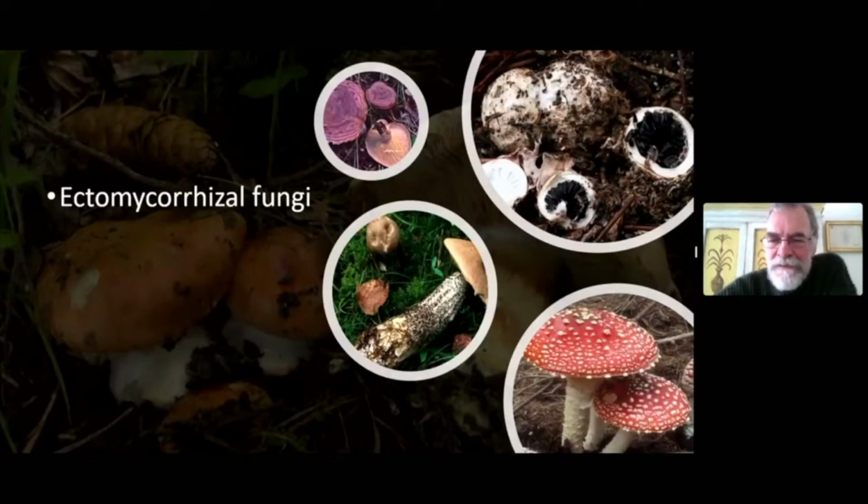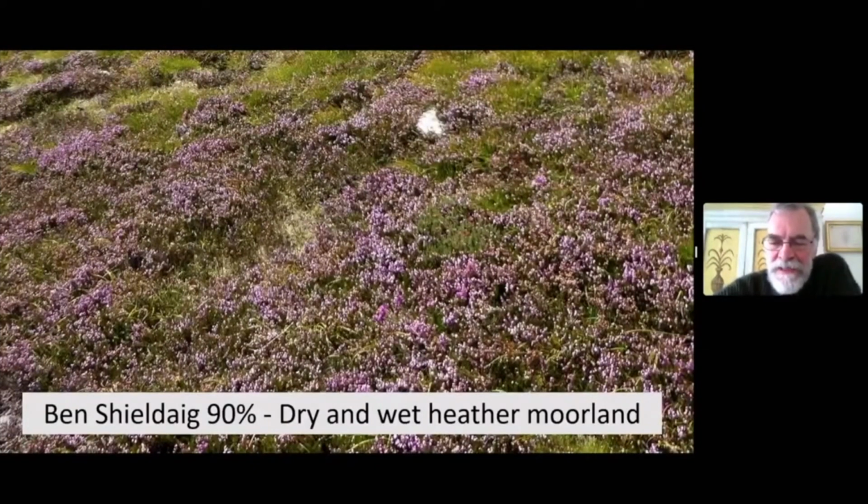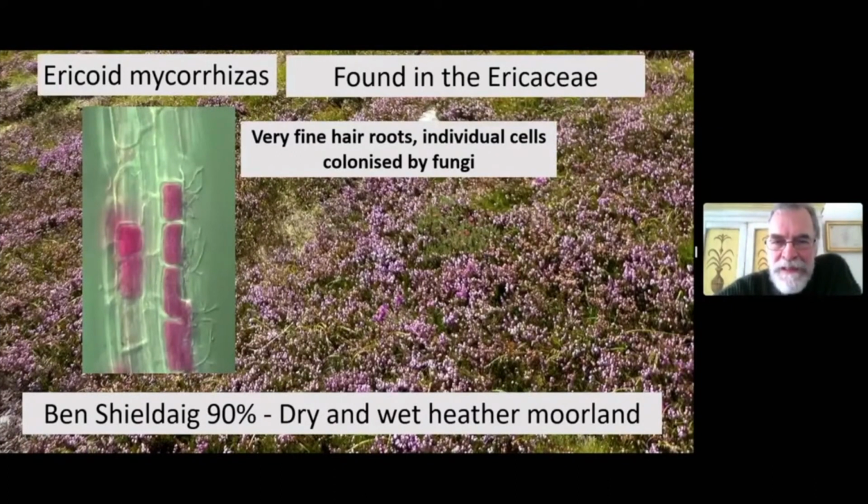So that's the required fungi for birch and pine. Many of the fungi involved are familiar to you, particularly during the autumn periods. You see the fruit bodies, and many of these are in fact ectomycorrhizal fungi. But at Ben Shieldaig, as I said, about 90% is actually heather moorland. And heather, like most plants in the Ericaceae, forms ericoid mycorrhizas. The roots of these ericaceous plants are very odd. They're very, very fine, and they form what are called hair roots. The individual cells of the roots are colonized. You can see this on the left-hand side there. The pink color is the fungus colonizing the roots, and you can see the individual hyphae going out into the soil and acting as absorbing agents.